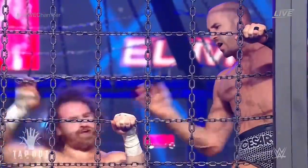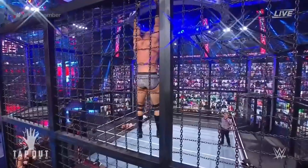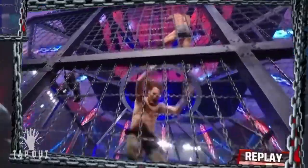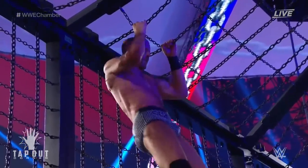The two eventually found themselves clinging to the side of the chamber. Cesaro decided to end it there and sent Sami plummeting to the floor. Near the top of the chamber, and Zayn driven off the chamber to the floor. While not the most extreme moment in Elimination Chamber history, it was still pretty cool. Cesaro's pull-ups afterward made it even better.